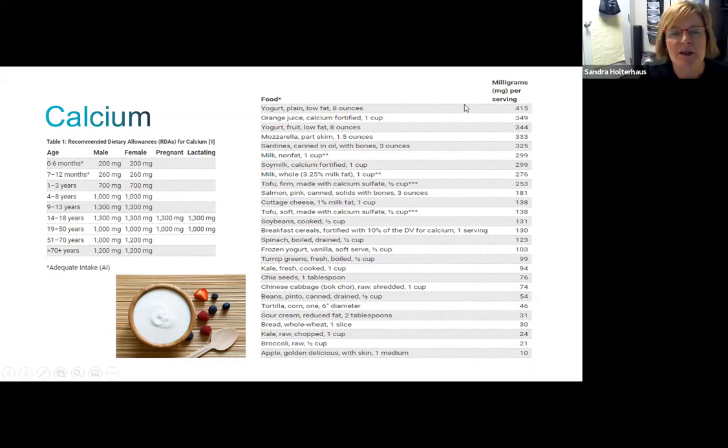As you can see, some of the big hitters are going to be those dairy products, the yogurts, mozzarellas, milks. Those are all up there at the top. Cheeses. There is fortified orange juice out there that's good. And then a lot of fish, such as sardines that are canned with their bones. The bones, as you know, have calcium in them in the human body, and they also have calcium in the fish body. And if they're canned with the bones, that provides a lot of calcium as well.